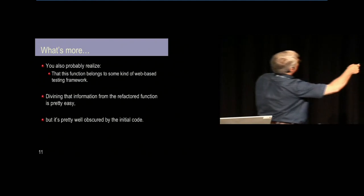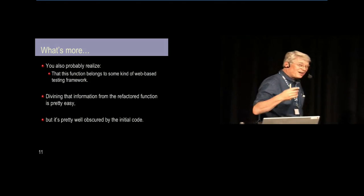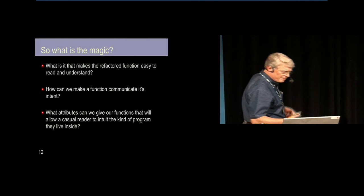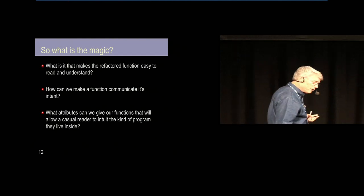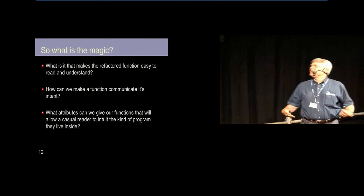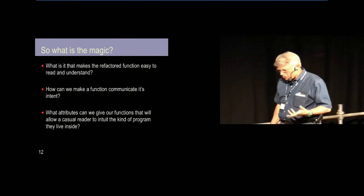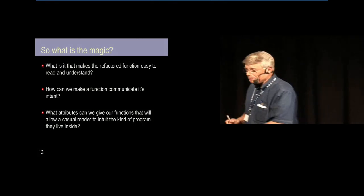You can divine that information from the refactored function pretty easily, but the original one, it would have been hard even to make that determination about. The initial function was pretty well obscured. What was the magic here? How did I make that function explain itself better? How did I turn it from a bunch of raggedy left-edge code to something that states its intent well? And can we duplicate that in all of our code? Can we make all of our code such that you can look at a function and read it without deep confusion?